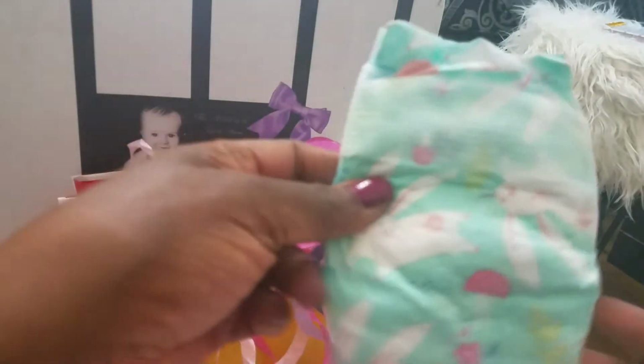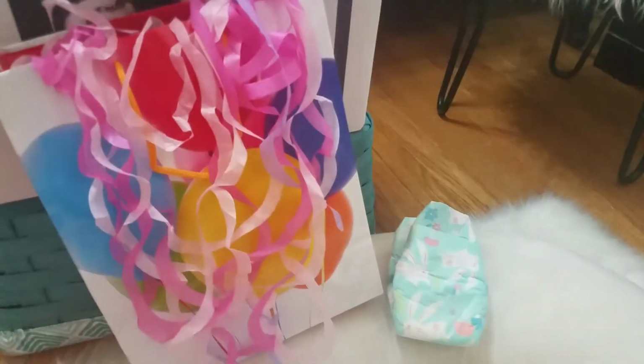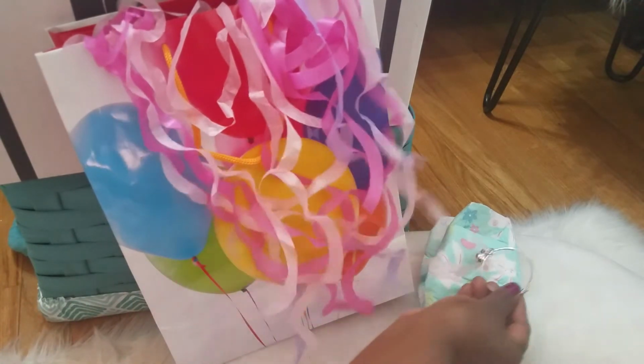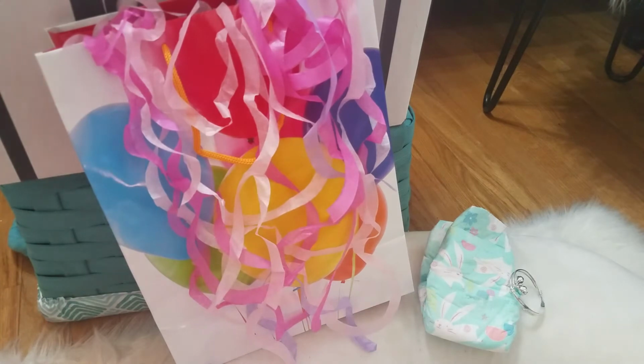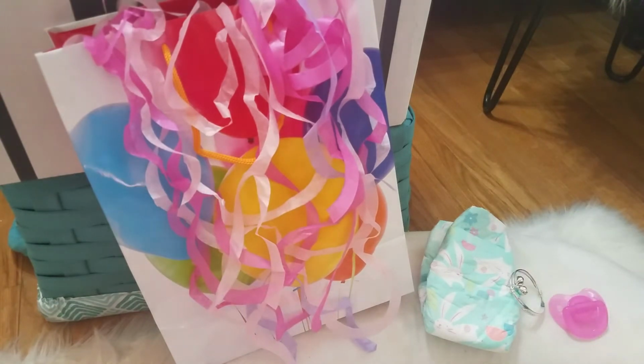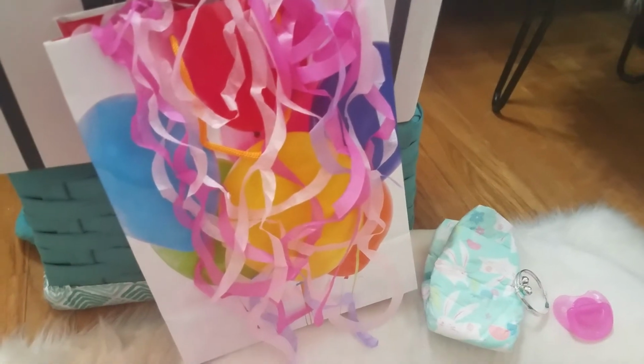Oh my gosh, look at this little diaper, y'all. Let's see. I don't know if it's the honest diaper or not. I don't know, guys, but it is the cutest diaper. It has the rabbits all on it. It's really cute. Okay. So we have a little bracelet here. Let's see. And what else? Yeah. And this little headband. And what else we have here?